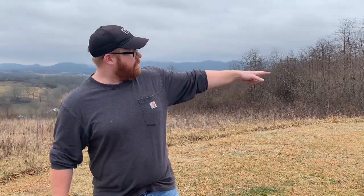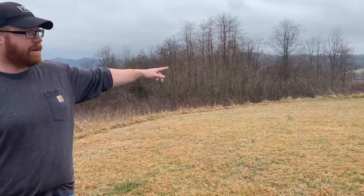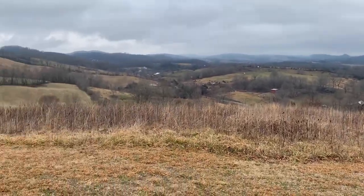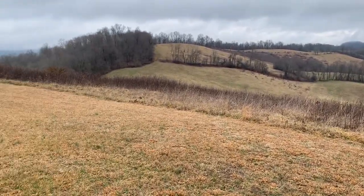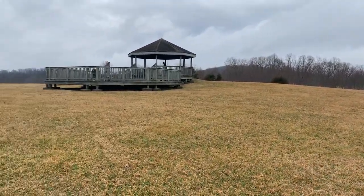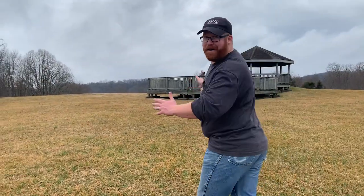But it looks like they're going to start some trails. They've got several of these up through here and on this side as well. Over through here, it takes you over in towards like Duffield and things. So how cool is that? And the gazebo. Let's go check it out.